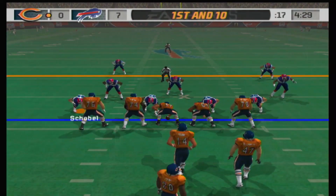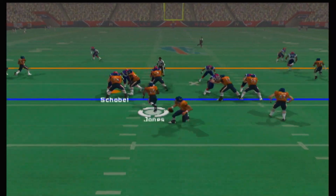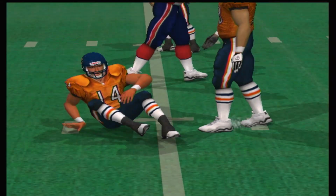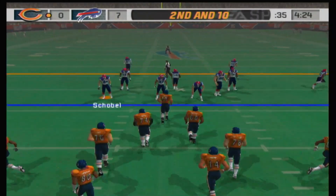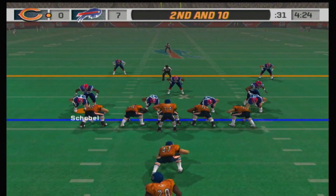Over to the right. The Bills line up in a 4-3. Fakes the handoff. Looking long down the right side of the field. This pass is incomplete. He was pressured as the defense forced the issue. Yeah, and that's something the defensive coordinator mentioned in practice this week. Making the quarterback throw the ball before he's ready to throw it.